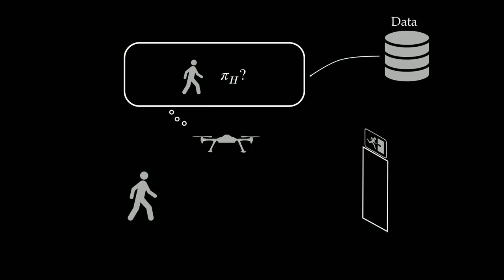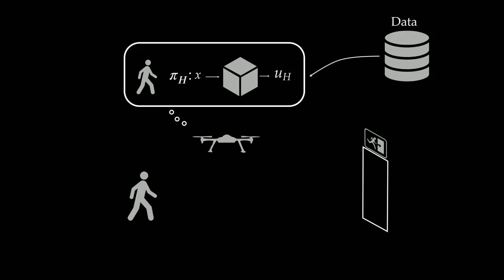The question is, though, how? What's the right way to involve data here? In this kind of day and age, if I were to look at this problem, what naturally would come to mind is this approach of let's collect a bunch of data of people acting and fit some sort of black box policy to this data. So take a high capacity neural network and fit it to what we observe humans doing. And this is appealing for its simplicity, but unfortunately, it's not always going to work out.